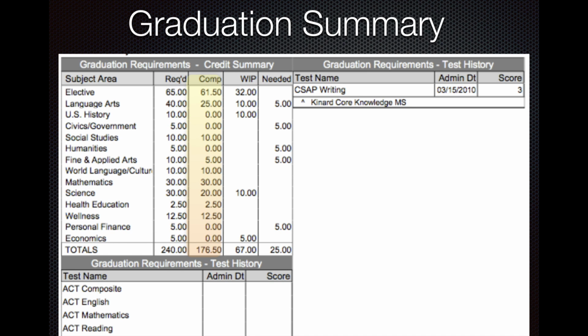You can see, looking up the column, the different subject areas that have been satisfied. For instance, this student has done 30 credits of math, or 3 years of math already. Good for them. Next is the work in progress column. This one can get a little bit messy depending on how the courses are being categorized, but it's somewhat accurate. You can see that this student is registered in 67 credits for this school year. Finally is the needed column. This student's doing great. They only need 25 credits left to graduate.